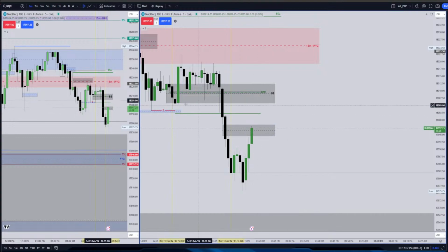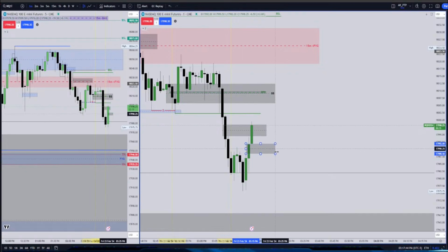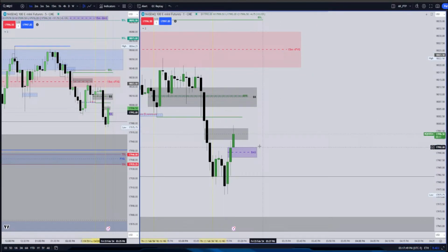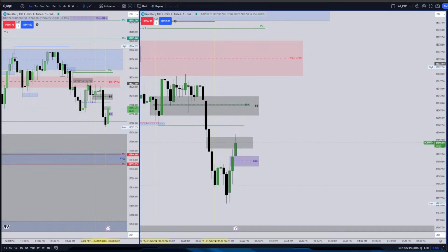Before that, nothing. Accumulation, manipulation, distribution can happen to the upside, but for that, as I said, I want to see it closing above that and creating another fair value. Then this can act as a breakaway gap. I'm just putting it right now, but I might have to remove it, because I still need to see another fair value above to make sure this works as a breakaway gap.